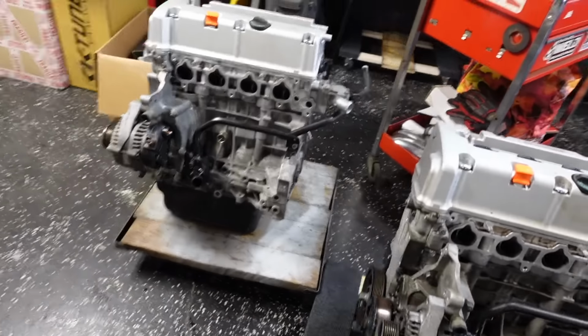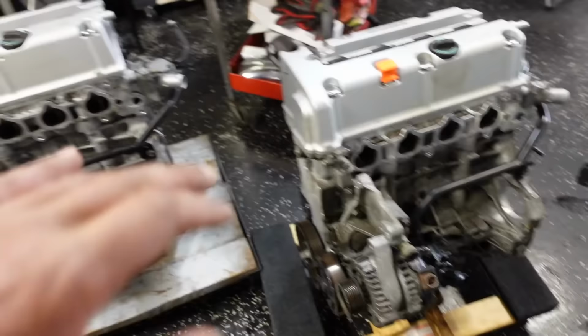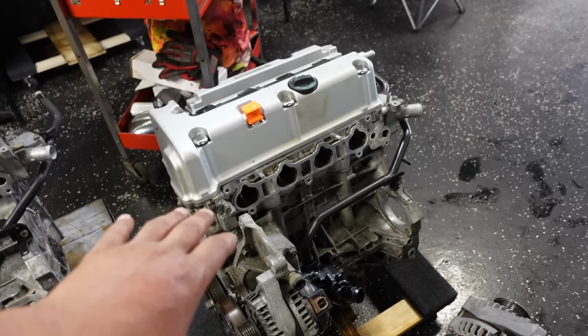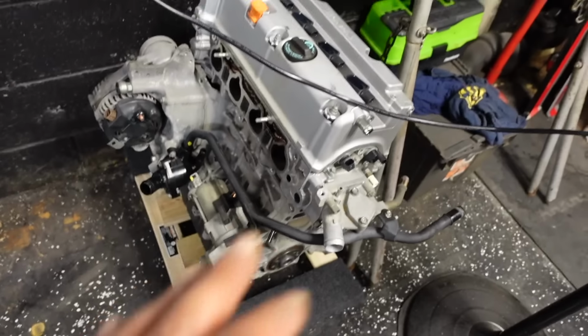So all the way complete is these two. These two motors are all the way complete. So what's going to happen to these two motors? I ordered four sets of Skunk 2 port blockers. That's what's going to go on those. Then those motors will be ready to ship to whoever wins them, correct? This one and this one still need cleaning.